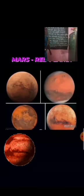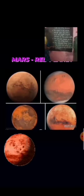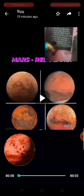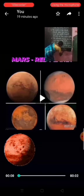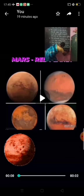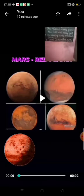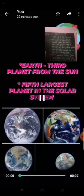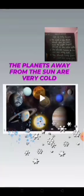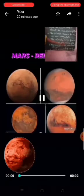Mars is described as the red planet. The Earth is the third planet from the sun and the 5th largest planet in the solar system. The planets nearer to the sun are very hot. The planets away from the sun are very cold. Mercury is the smallest planet. Mars is described as the red planet.